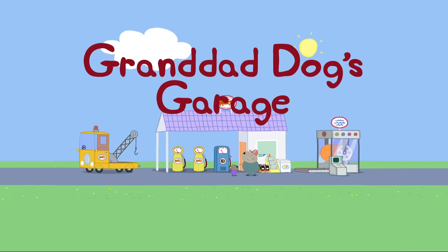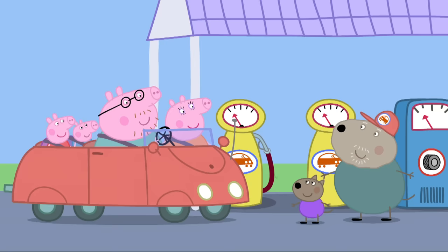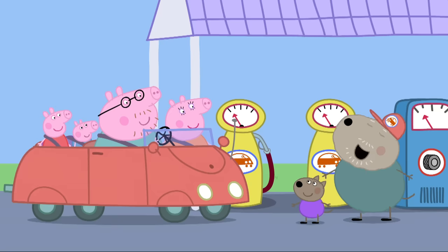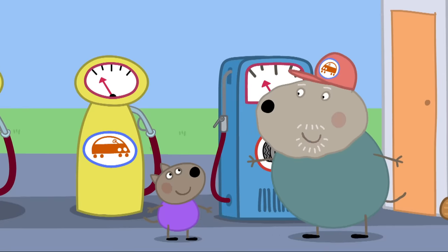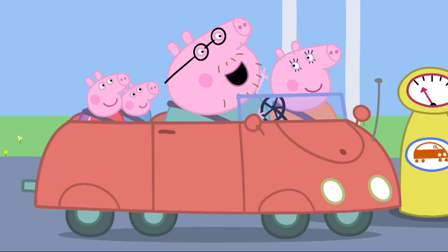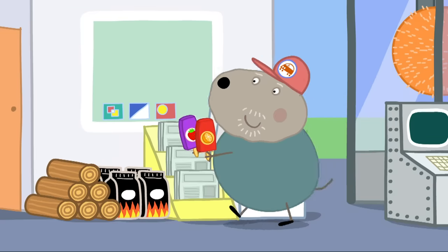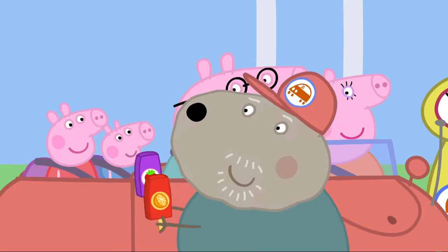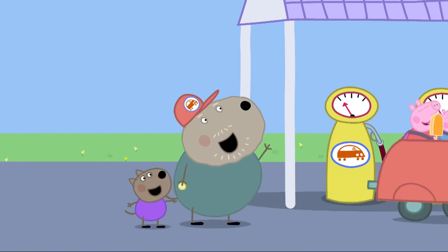Grandad Dog's Garage. This is Grandad Dog's garage. Here are Peppa and her family in their car. Hello, Danny. Hello, Peppa. What can we do for you today? We've got petrol, air for tyres, and a new automatic car wash. Two ice lollies, please. Oh, certainly. Grandad Dog's garage sells lots of things, even ice lollies. Thank you. Goodbye. Goodbye.